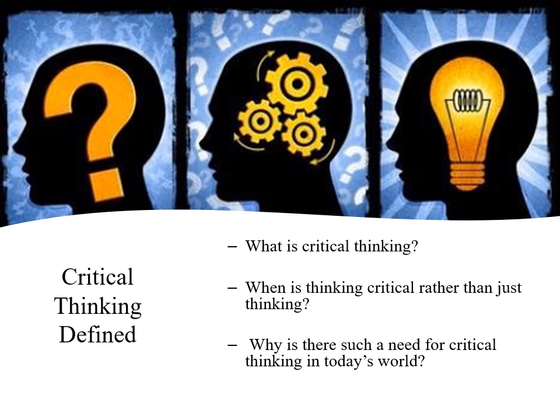We have an increased need for critical thinking due to healthcare reform, changes in the healthcare industry, which are continuous, rapid technological changes, and higher patient acuity.